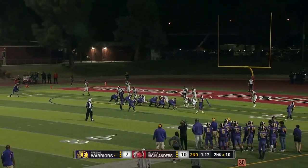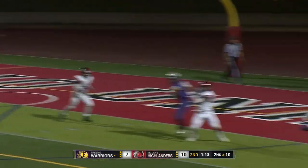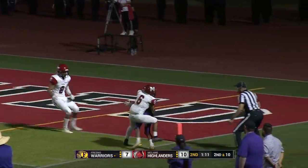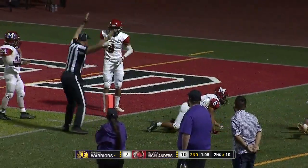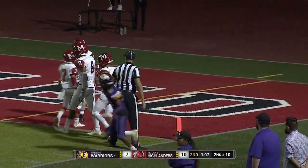Mathis, the wide receiver, on the left of your screen. Nahara is going to throw it. He's got his man open, one-on-one, and he is ridden out of bounds at the 1-yard line. That was Jeremiah Gamino, who is driven out at the 1.